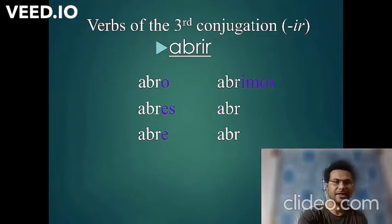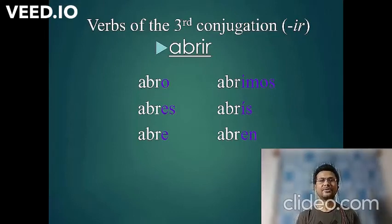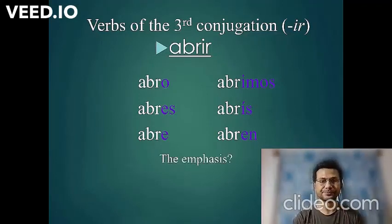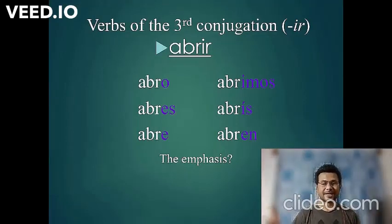Now the only changes, you see, it is the same as the ER ending verbs. Only the difference is in nosotros and vosotros: abrimos, abrís, and abren. It's as similar as the ER ending verbs, so abro, abres, abre. The only difference is the form for nosotros and vosotros: abrimos, abrís, abren. You see, in abrimos we don't have any accent on the I, but for vosotros there is an accent on the I. So whenever there is an accent on any of the vowels, you need to stress there. So the pronunciation will be abrís. It's abrimos, abrís. Okay? And then ellos, ellas, ustedes abren. Great.